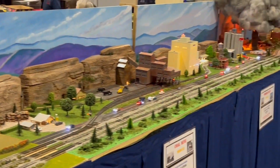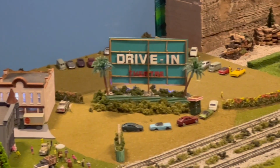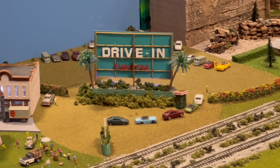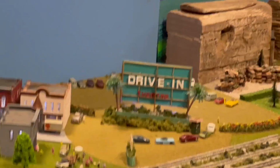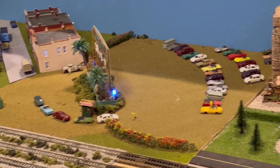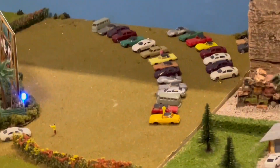That tornado down there is pretty cool. These people at this drive-in need to get away. There's a tornado about 5 miles down the road. It just reminds me of that movie Twister. Oh, there's people sitting on their cars. Oops.